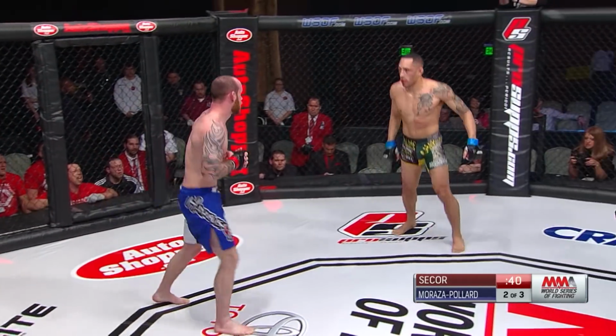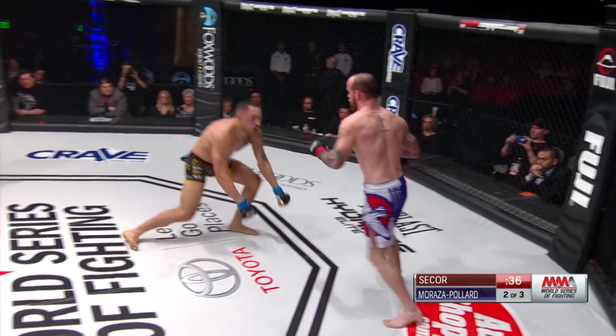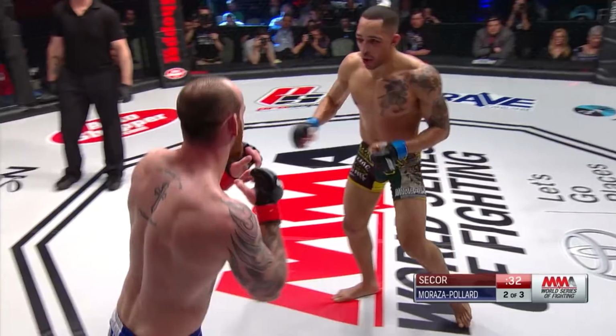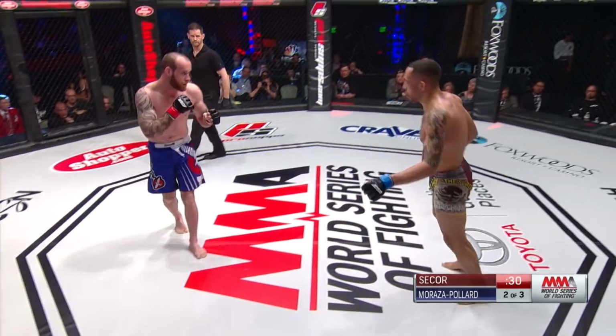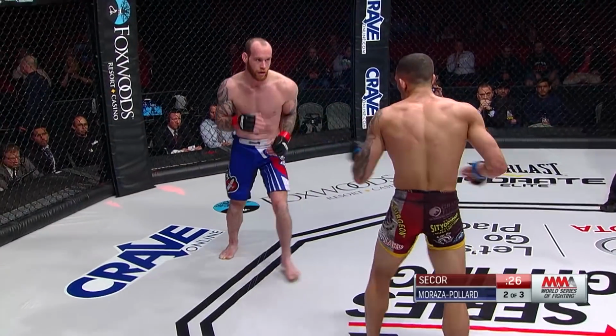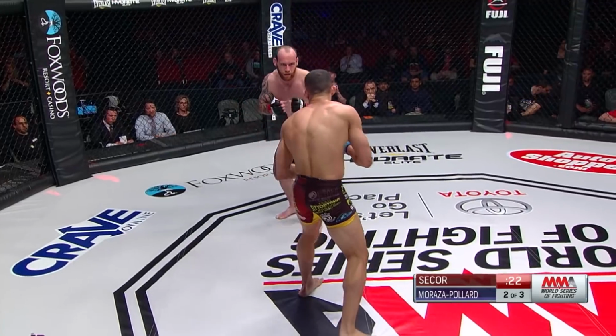Secor rolling out of that one, coming up firing with a kick. As we approach 35 seconds to go, a slip there by Moraza-Pollard. He came through with a couple quick jabs, did not find points there. And now it's Secor, looks to be in control of this one. I totally agree with what you're saying about Chip Moraza-Pollard. Almost looks like he's desperate, looking for some points, but he snapped off a nice kick there.